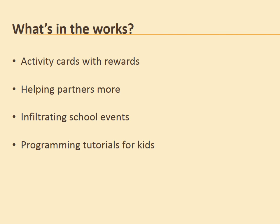Infiltrating more school events. My particular town's culture, which is pretty common of small town culture, is that sports are really popular and 4-H is really popular. We want to figure out how we can help people, whether it's through video or audio recordings, just help people record those events. And programming tutorials for kids. For the summer reading program and the STEM activities in particular, we'll be teaching some low-level programming skills for very young kids with programs like Scratch, Hopscotch, and Daisy the Dinosaur.